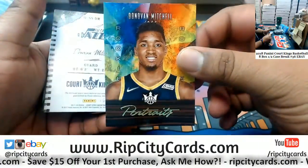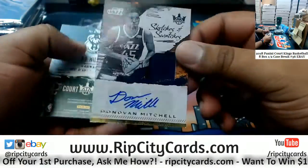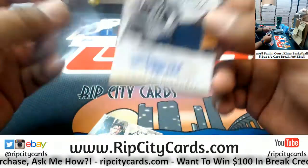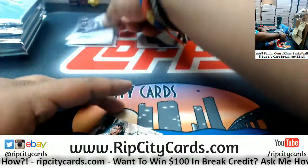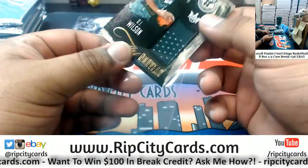Donovan Mitchell of the Jazz, portrait to 175. And to go along with it, a rookie patch auto for Donovan Mitchell. That's nice. Numbered to 399. DJ Wilson, Bucks patch. Not numbered.